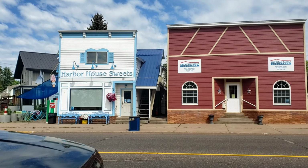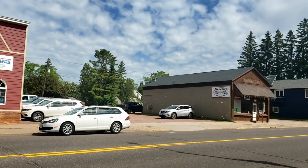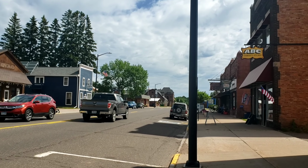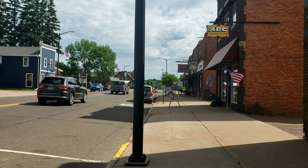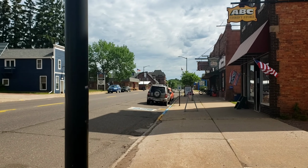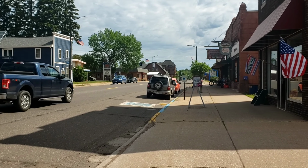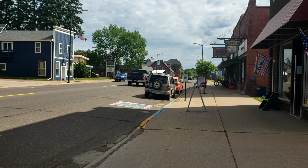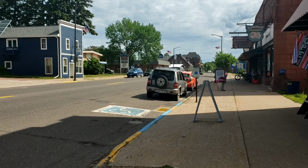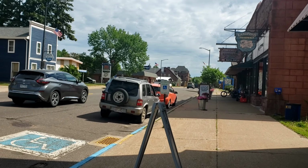Harbor House Suites. I would have gone in there, but they're closed on Mondays. It's kind of odd to us that so many places are closed on Sundays and Mondays, or Mondays and Tuesdays in this area. There's quite a bit of traffic. Tourist campground people, I don't know. I would have thought they'd have wanted to be open, but I guess everybody needs a day off once in a while.